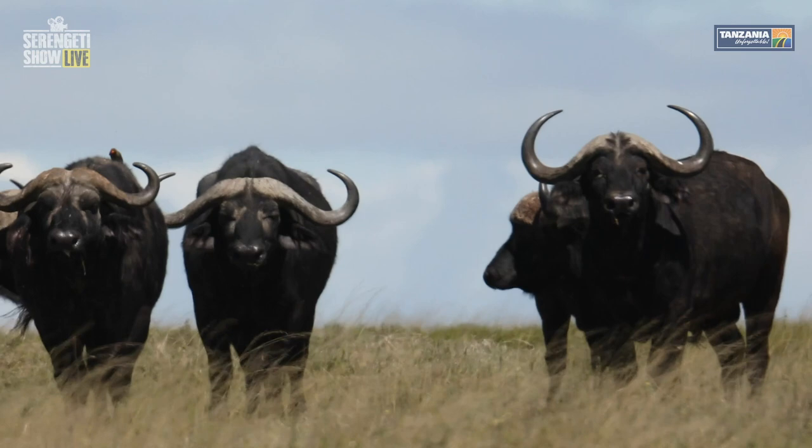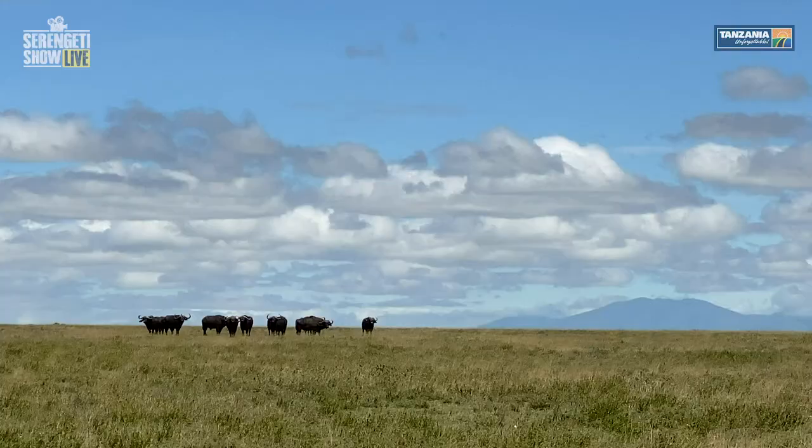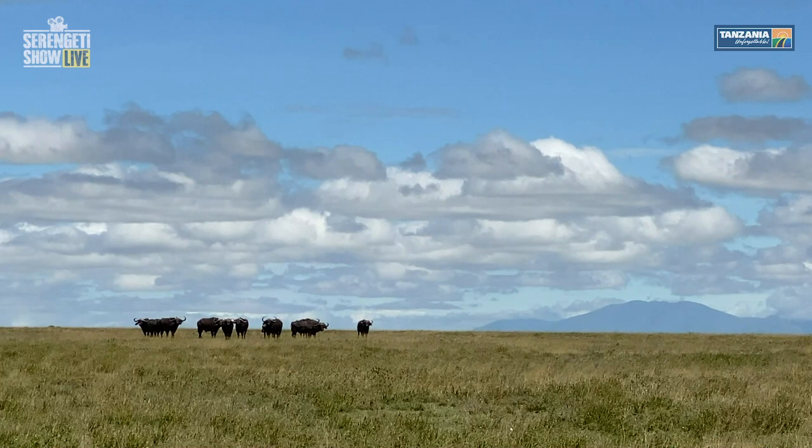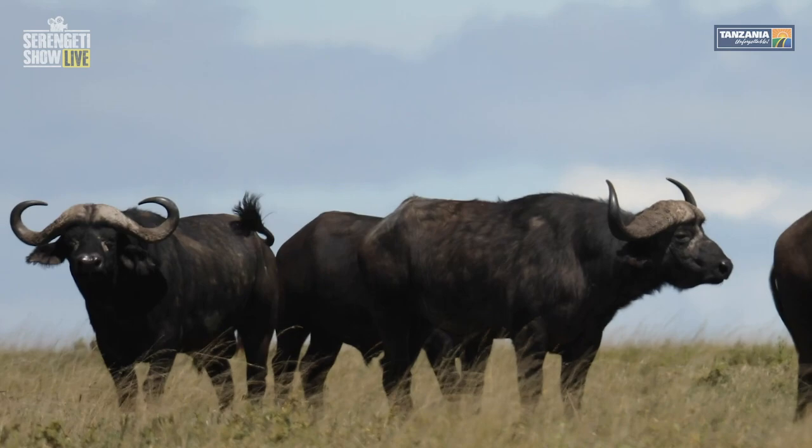Very good to see them out here. There were very few buffalo in the Serengeti about 50 or 70 years ago, and they tell you the health of the ecosystem. And I must say, in the last few years, we've bumped into massive herds of buffalo, so it's really going well with the Serengeti. Well done to the conservation guys, and herds of 700, 800 buffalo at the moment in the Serengeti.